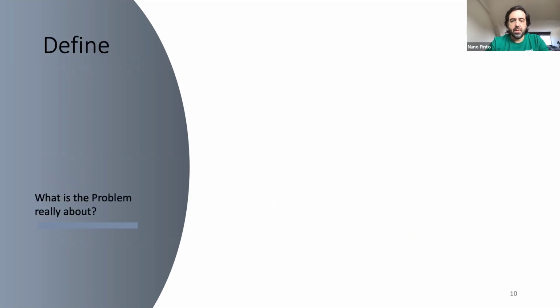The second step or stage is about defining. And here it's about what the problem is really about. The objective is to really understand what the problems you have uncovered are really about, and it's about generating problem needs as verbs. And of course, to find patterns across users. That's what you want. You want to find patterns of needs across users. Just make sure that you put those needs as verbs.